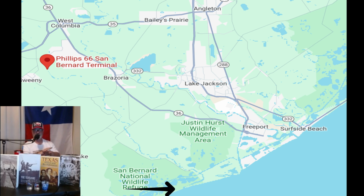There's been a lot of sandbar buildup and other things like that that is preventing the San Bernard from being used other than maybe small boats, kayaks, canoes, things like that. But barges would not be able to go through there. So my theory is that they're either using the old or the new mouth of the Brazos, getting onto the Intercoastal Waterway, and then going up the San Bernard, where the San Bernard conjoins with that Intercoastal Waterway, and it makes its way up to the San Bernard terminal.